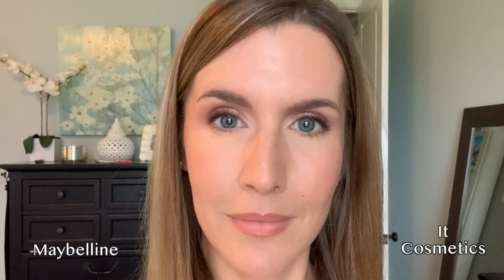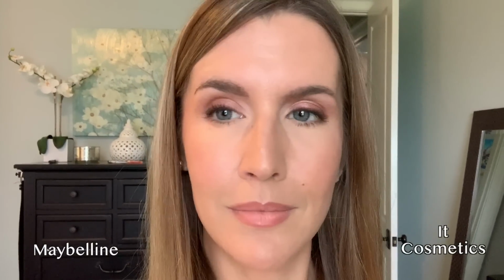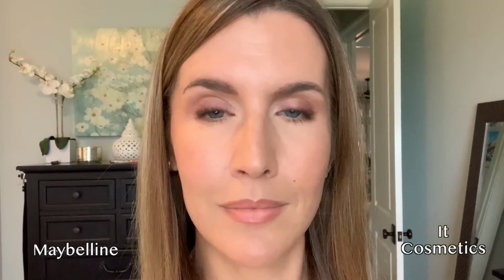I wore it on one half of my face and I wore It Cosmetics CC cream on the other side of my face, and I feel like they looked pretty comparable to each other all day. And I didn't really feel a difference either. I mean, the major difference between the two is the SPF. Despite the cost, I will recommend the It CC cream because it has a mineral physical SPF, whereas this one is chemical. I went into this fully expecting to like the It CC cream better, but when I wore them side by side, I really liked them both.